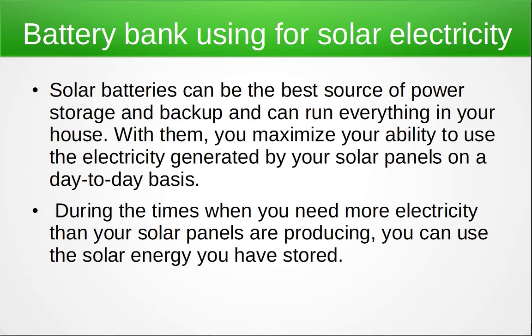During the times when you need more electricity than your solar panels are producing, you can use the solar energy you have stored.